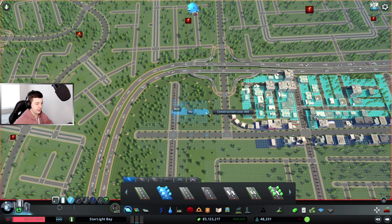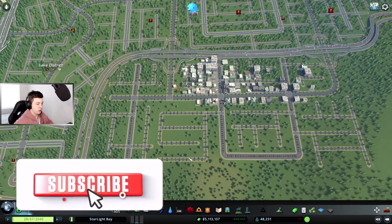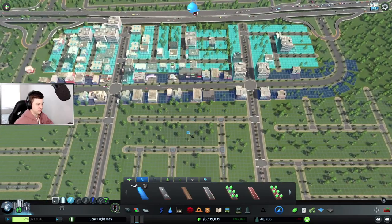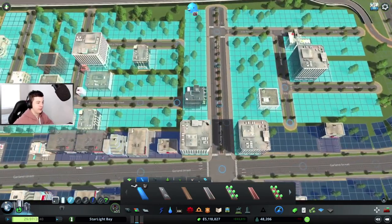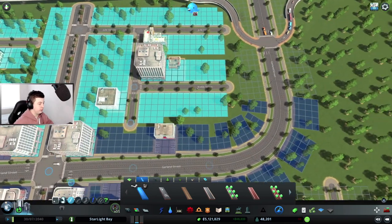What do you guys reckon? Comment down below, what do you guys reckon? Would that work? All right, so what I've done is I've expanded this area a little bit. We'll start running the game a bit. What I'm also considering is adding some footpaths into this area as well to get our citizens walking around the joint, so then they can all be nice and happy.